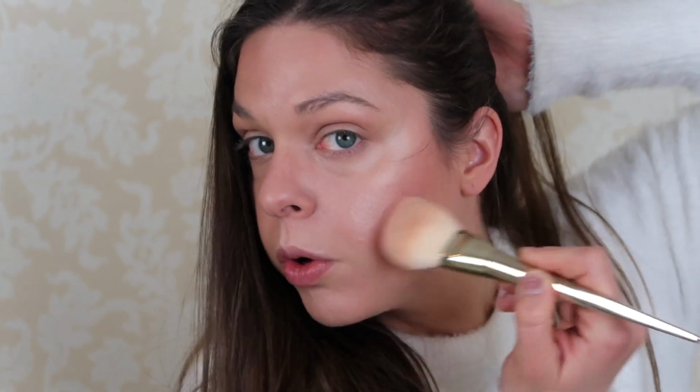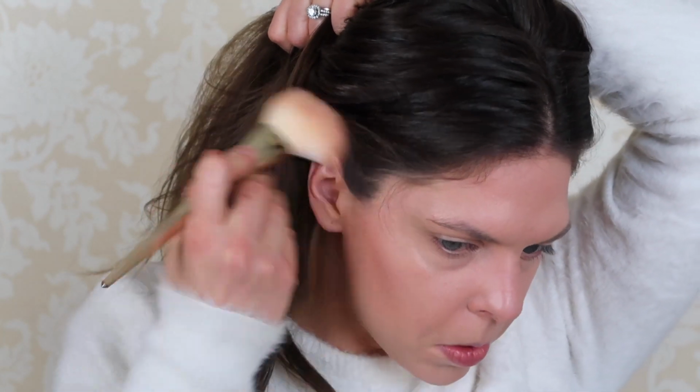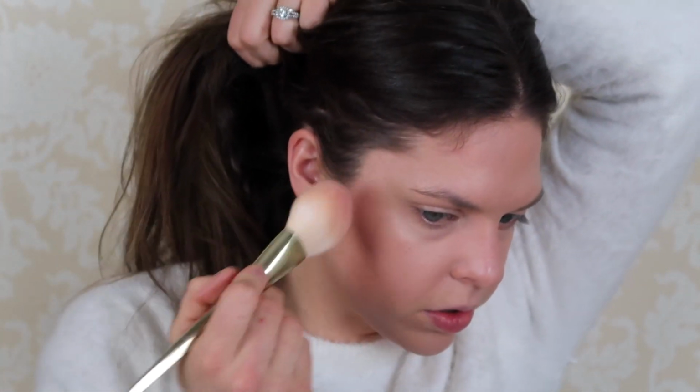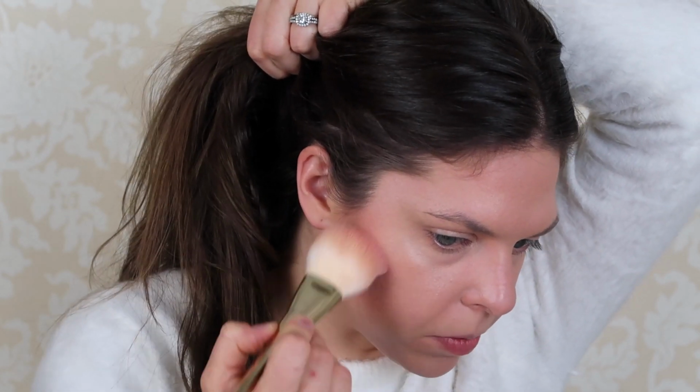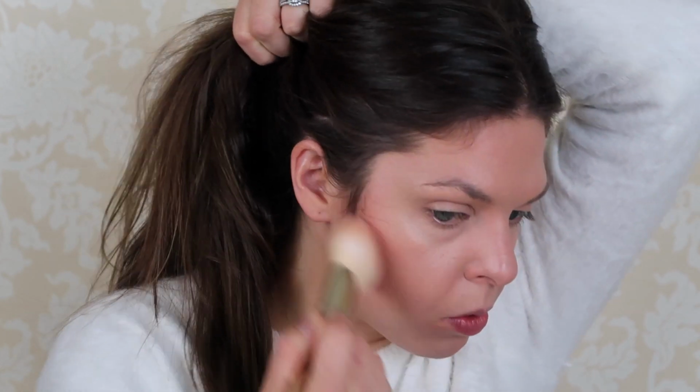So I'm going in circular motions and backward circular motions. And then at the end, I'll bring a little up to the cheek, but I really try to avoid too much up here. I just find that it looks a little prettier when it's like the back half of your face blending in with the bronzer. So then I'll pick up a little more. I always tap off a little on my hand just so it's not so pigmented. And then same thing. Tap, tap, tap, and then circular motions. You can see it's a little higher up than where you'd apply your contour.